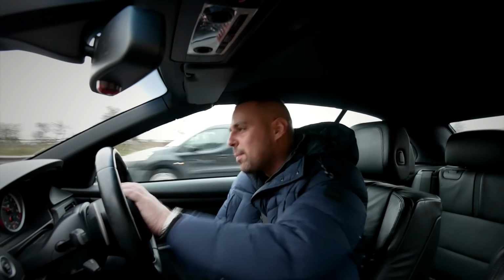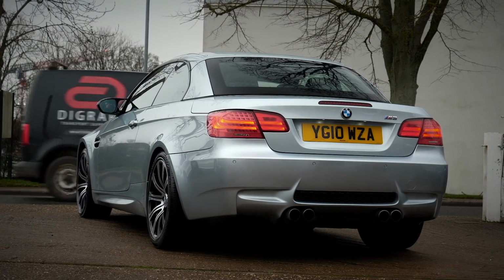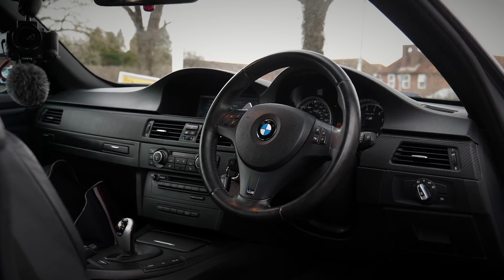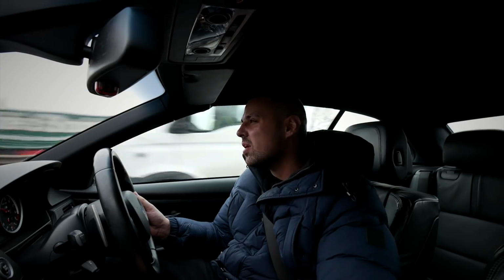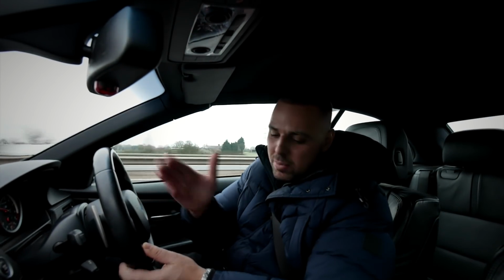So yeah, I'm very happy to say I've got another M3 in my life. It's a Silverstone blue convertible with a black leather interior. It's got decent spec as well. It's got the EDC button, which does help sell them. It's a DCT gearbox, which I would say is 50-50 in demand. A lot of people love a manual, a lot of people love these DCTs.